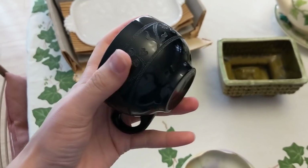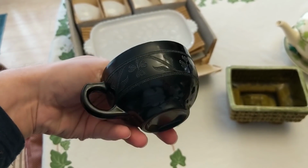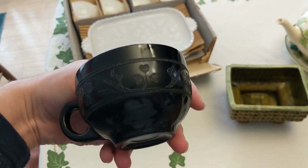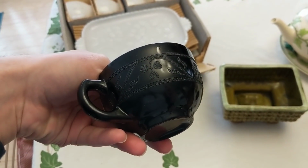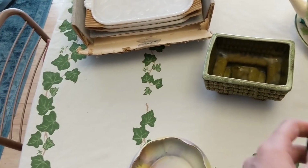I wish people would just call it that, because that's what it is, in my opinion, black milk glass. But I now own 2 pieces, so I have a collection, unofficially. So we'll see if I keep finding some more cool pieces. But I do love the pattern on here with the clover leaves. Very fun. And I was just at an antique mall the other day, actually.